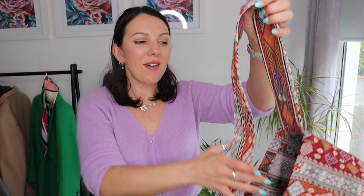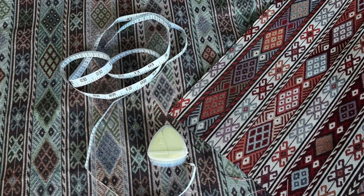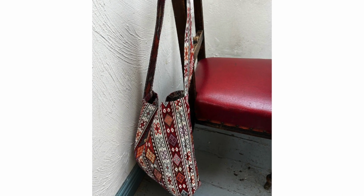Some other projects as well that were really handy for me to start practicing my skills. I made little tote bags like this. Now this fabric is not in my color palette, and I had intended to give this as a gift to somebody with more autumn colors. I still have yet to do that, but it's a nice kind of crossbody style bag. And it was a good opportunity to work with some upholstery fabric, which is a little bit thicker.